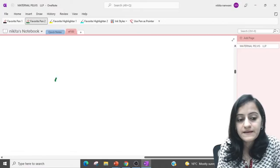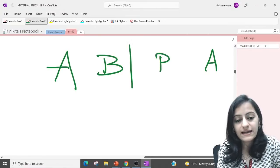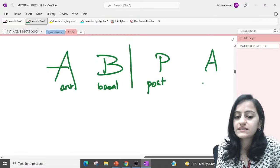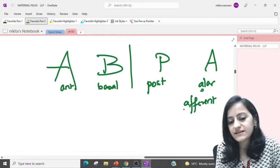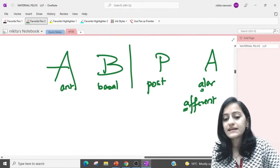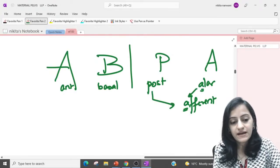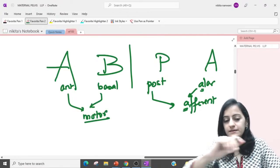Clear with everyone? So the mnemonic that we have learned is ABPA. Anterior is basal and posterior is LR. And LR is afferent, right? LR is afferent. Clear with everyone? Posterior is afferent, LR is afferent. Okay? Anterior horn is motor, basal plate is motor, right?